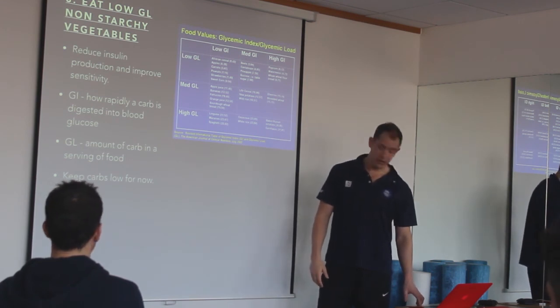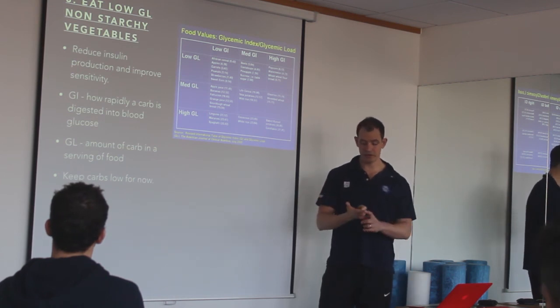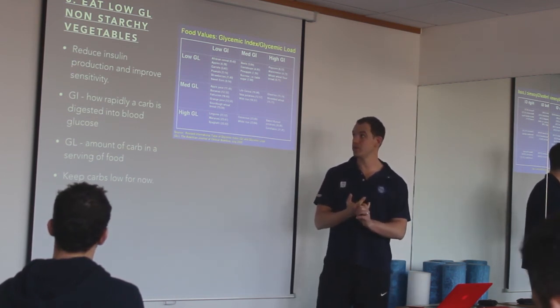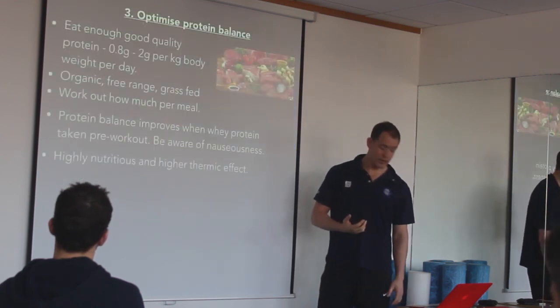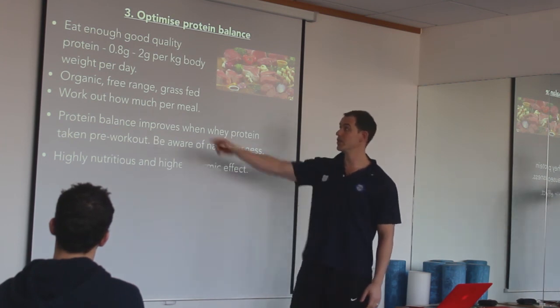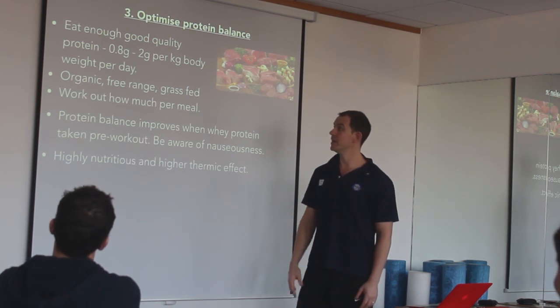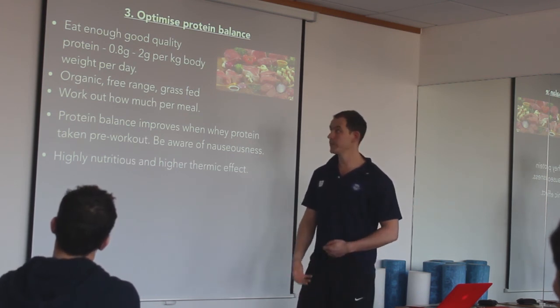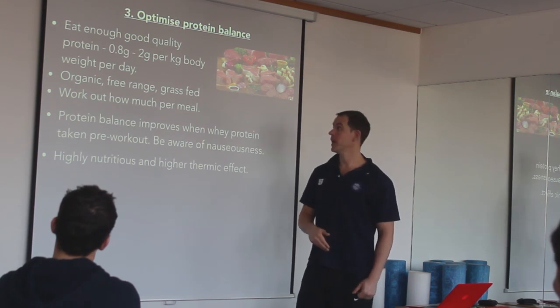Okay, moving on. So we've been measured, we've optimised our nutrient intake, we've got rid of any inflammatory foods, and we're eating low starchy vegetables. Then we optimise how much protein we need, and no matter what textbook you read, it will vary from 0.8 grams per kilo body weight to 2 grams. If you're doing a lot of weight training, which is pretty much recommended on a fat loss diet, try and get up to about 2 grams per kilo body weight.